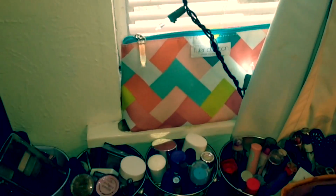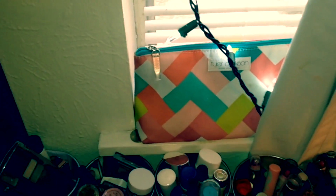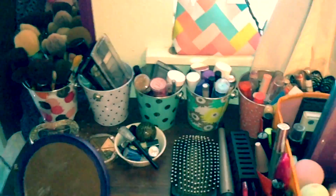But I also do have lights up here that help me with makeup. And then I also have a lamp right there. And of course the window is right here, so I have pretty good lighting. Right here I just keep the makeup bag. I have other makeup bags put away, but this is the one that I usually reach for when I need to bring a makeup bag somewhere. It's my go-to one. I also keep some hair tools on the desk. That's mainly the general area and what I keep on there.